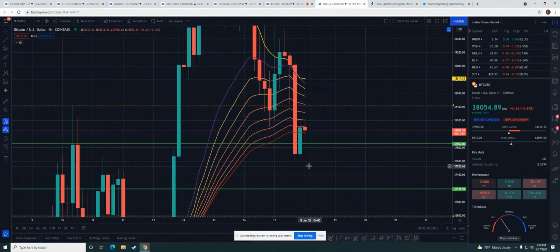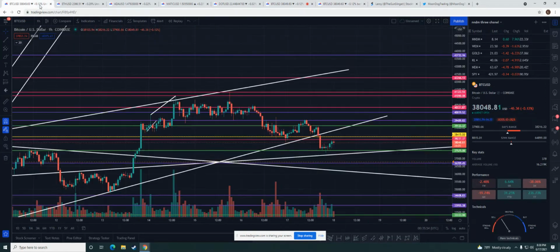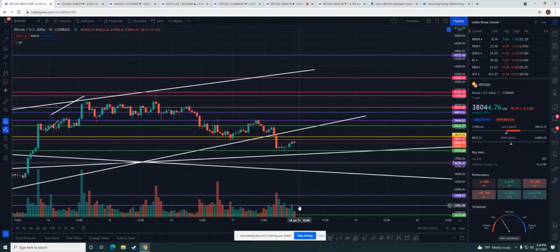So I just wanted to give you guys a quick update. It's not looking too good right now. We are getting a little bounce here.